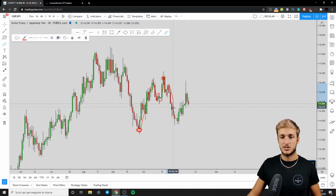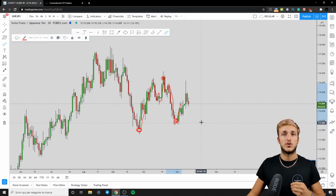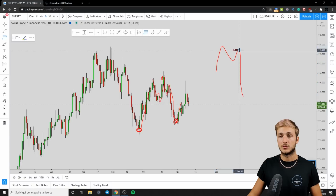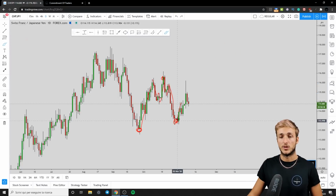Then we spoke about CHF JPY after this overextended M formation. I made another breakdown explaining all the reasons for which from here we wanted to see the market create a move to the upside to complete the overextended M formation at least at the 0.382 of the Fibonacci taken on the impulse. In fact, in the case of an overextended M formation, you want to see the market create a retracement at least to the 0.382 of the Fibonacci taken on the impulse leg. And that is, in fact, exactly what the market did.